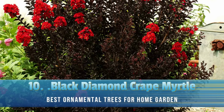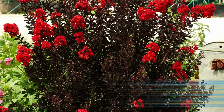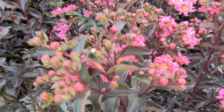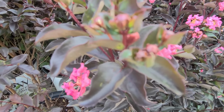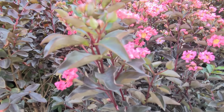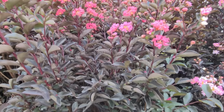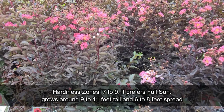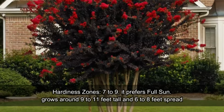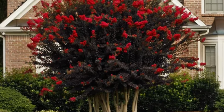Black Diamond Crape Myrtle, a stunning new Crape Myrtle variety, shows black leaves that pop against its deep red blooms. Vibrant and contrasting color blooms from early summer to fall season. It is a popular ornamental plant for its attractive flowers and foliage. A very highly drought-tolerant plant, it grows around 9 to 11 feet tall and 6 to 8 feet spread. It does well in full sun, and is very adaptable to most soil conditions.